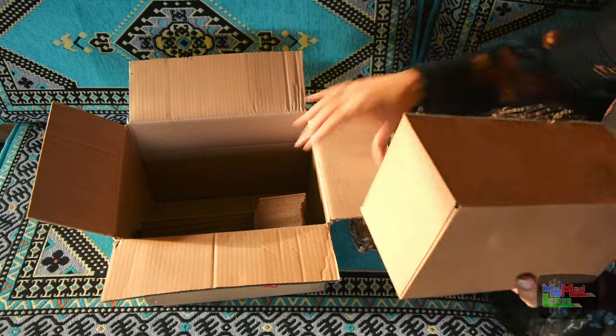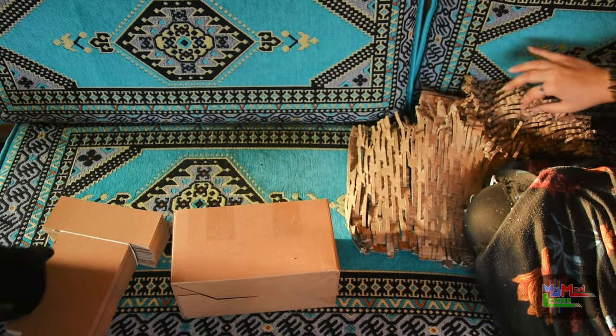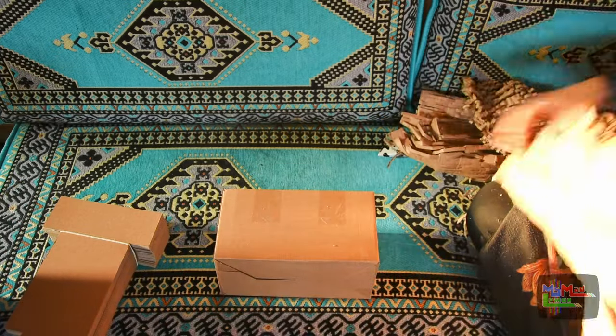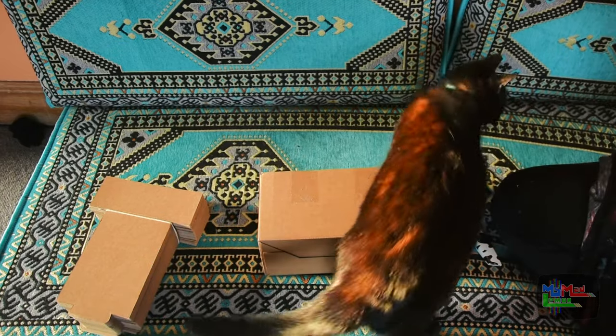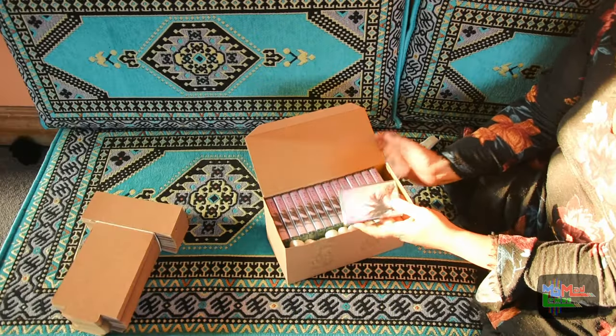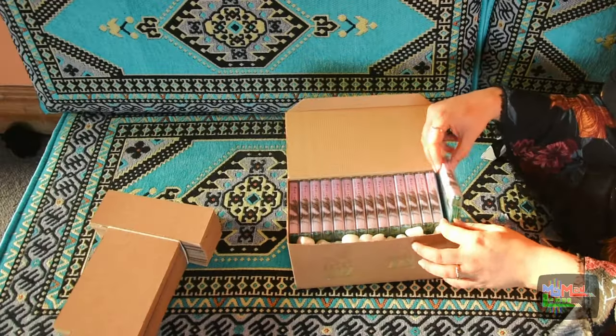Right, so, second unboxing here. Got a couple more things than the mailers. Oh, Neelix, here he comes. He's checking what all this is. Oh my god, here it is. Oh, here they are. 30 copies of my album. All cellophane wrapped. It actually looks really good.